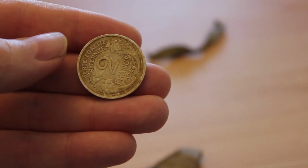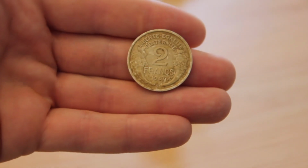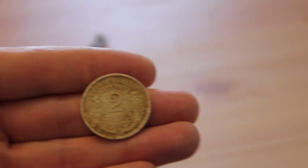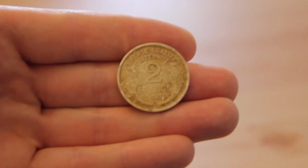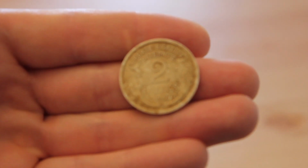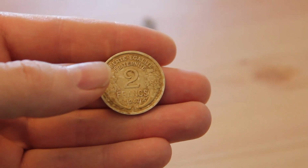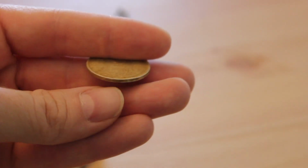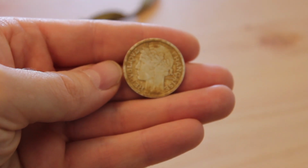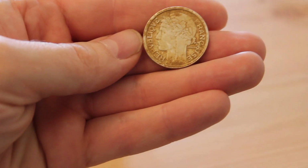Right, let's try and do this. It's not so easy with a meowing cat. There's a 2 francs. And he's sabotaged. I'm not going to correct it though. I'm going to leave it how it is because this is the reality of life at home with animals. 2 francs, 1947. Let's get that in focus. There you go. Liberty, equality, fraternity. And there she is, a lady of France. Rubbing himself on the lens now. Great. Republic Française.